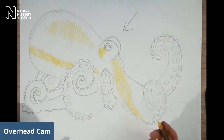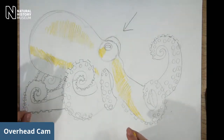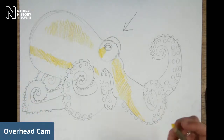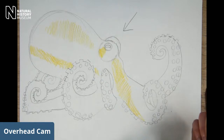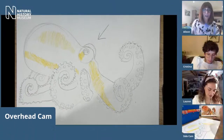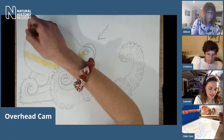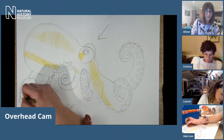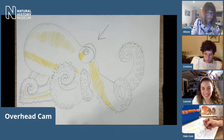And I'm just going to try and leave these bits a bit lighter and the bits further away from it a bit darker. And a good tip that my art teacher taught me is to make the light bits as light as you can, the dark bits as dark as you can. Alison, you were saying you might start drawing something and think, oh, it's a little bit flat. But if you have this contrast of light and dark, it can make things look a lot less flat. So that is my tip from my school art teacher.